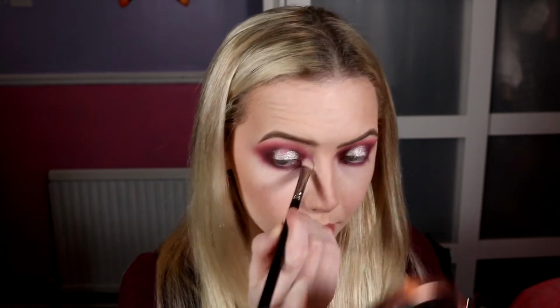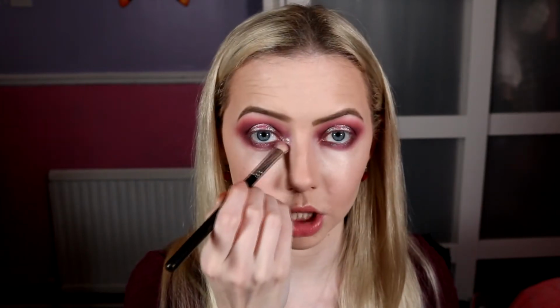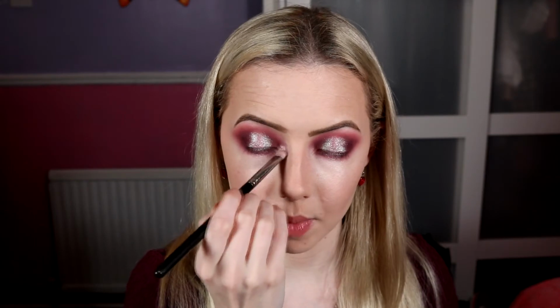Okay, so last little step, we're going to keep with that same colour and the same brush, and we're just going to pop a bit of that on the inner corner, kind of like what we did in the first look, just because it matches, we might as well, why not? And just take a bit of that and just go in. I may not even go in with my finger in the inner corner. I just want to give it a little wash of this in here just to be a bit matchy.